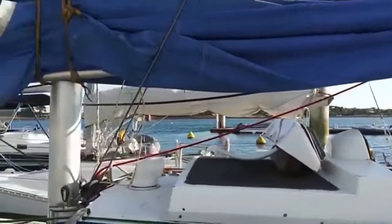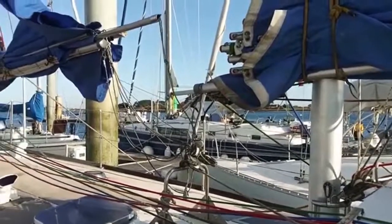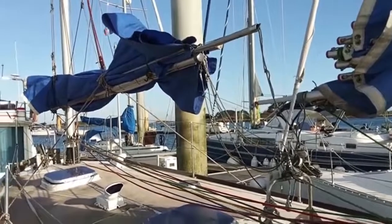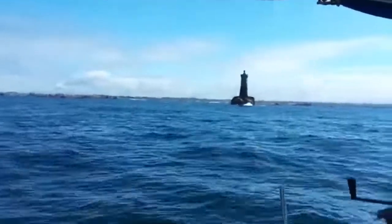So we are in La Baraque. After crossing the channel, we used the motor, but we had the sail to help us go faster, and we went quite fast. We arrived at 8 a.m. We are heading for the Le Four Channel.